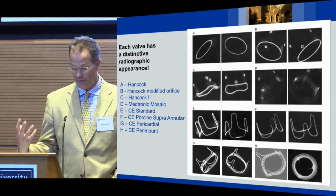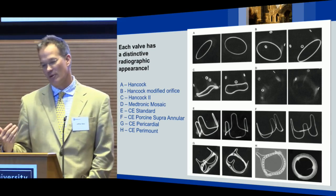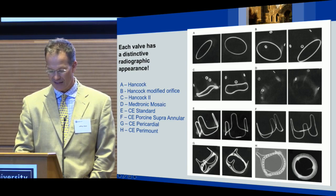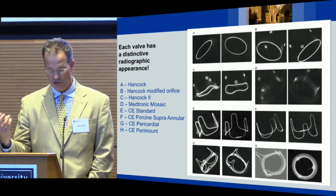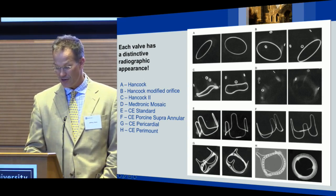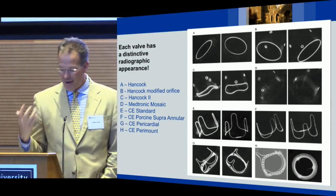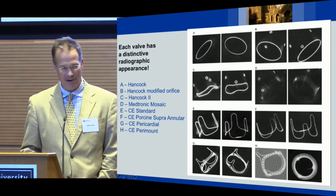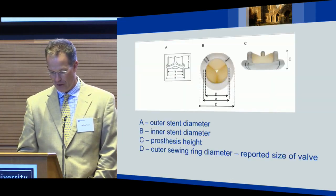Each valve has a distinctive radiographic appearance, and you have to know that. There's an interesting story that came out of Europe. If you can see valve D over here, which is a Mosaic, it has these three little dots at the top of the posts. That's not where the sewing ring is, and where you put the TAVR device. There's a story of people trying to implant at the level of the top of the posts, and they deployed the valve and it just flew away. It just went down because they didn't know where it was. So you have to know that for each one of these, and now I know by looking at H that it's a CE Paramount. Like I said, these valves were not designed for TAVR, but we're retrofitting it.